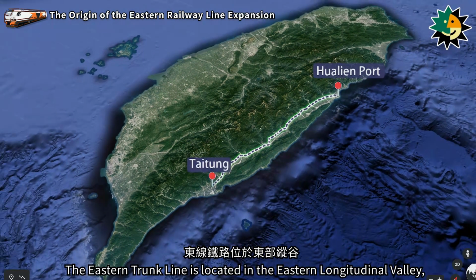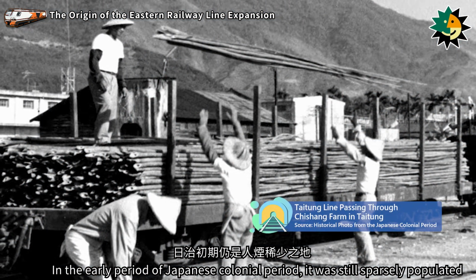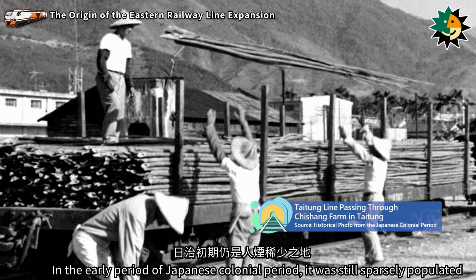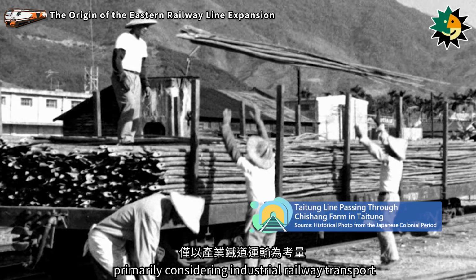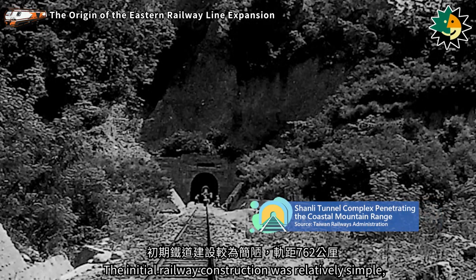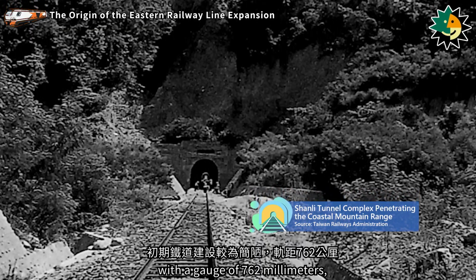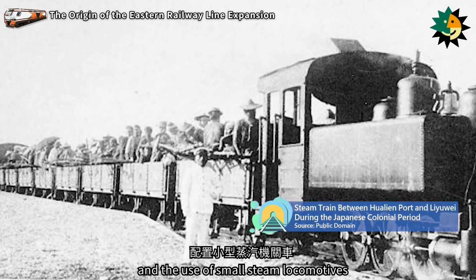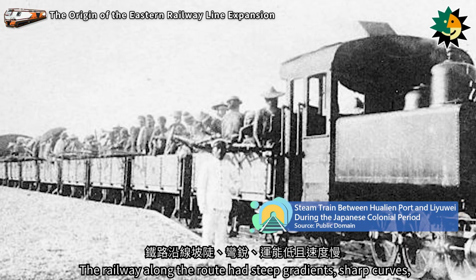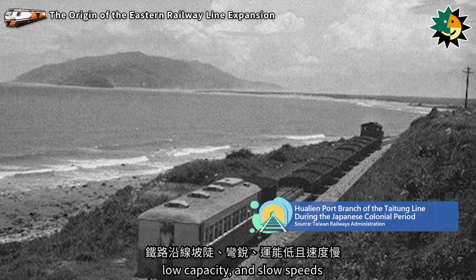The Eastern Trunk Line is located in the eastern longitudinal valley, between the Central Mountain Range and the Coastal Mountain Range. In the early period of the Japanese colonial period, it was still sparsely populated with low transportation demand, primarily considering industrial railway transport. The initial railway construction was relatively simple, with a gauge of 762 mm, steel rails weighing only 10 to 12 kilograms, and the use of small steam locomotives.